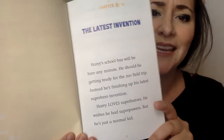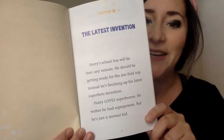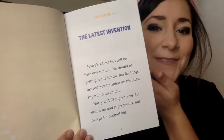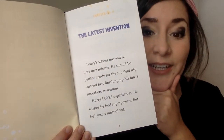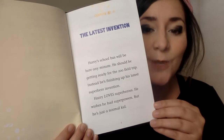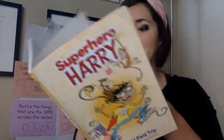Chapter 1, the latest invention. Harry's school bus will be here any minute. He should be getting ready for the zoo field trip. Instead, he's finishing up his latest superhero invention. Harry loves superheroes. He wishes he had superpowers, but he's just a normal kid.